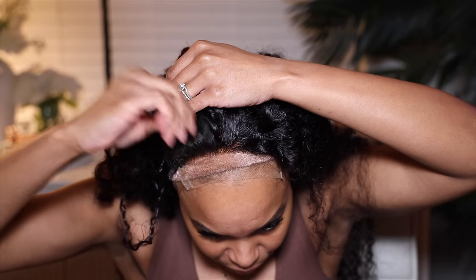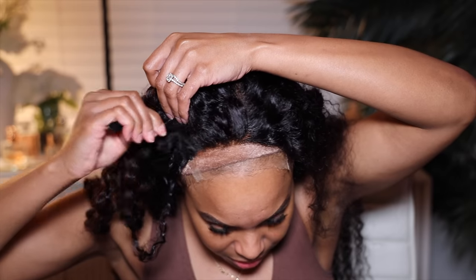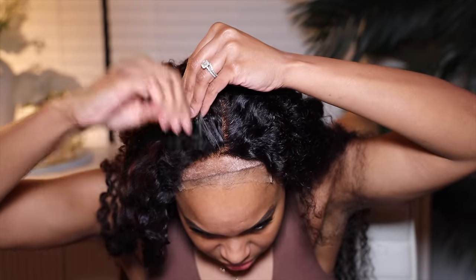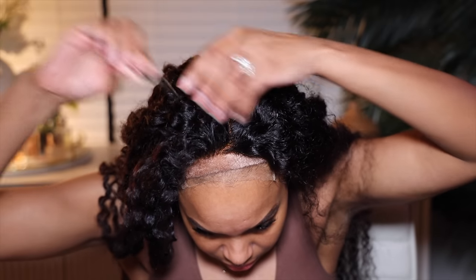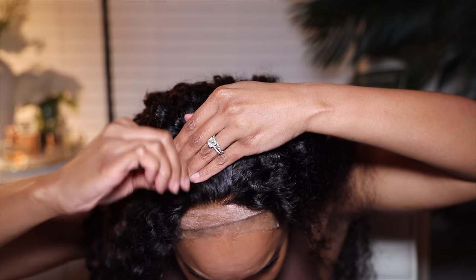And I like to pluck before I apply the wig. I see people do it afterwards and I'm like, why? How do y'all do that? I be scared I'm pulling my wig off. So I pluck in front of the hairline and behind the hairline on both sides just to thin it out a bit. As I said, some of these knots are a little bit thick, so I just want to thin this out.